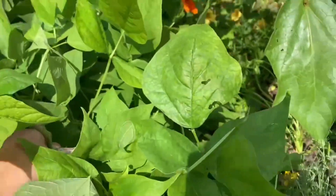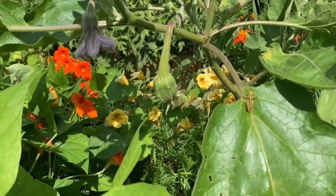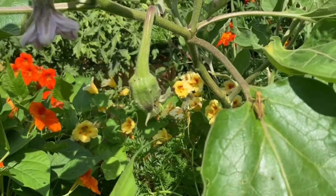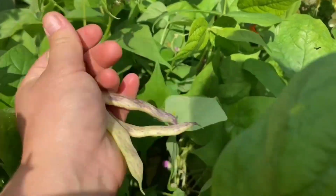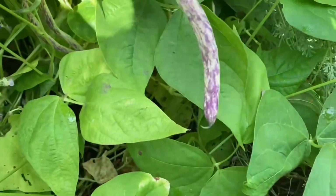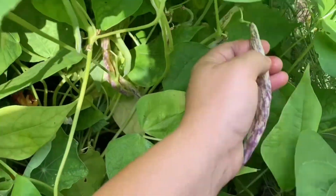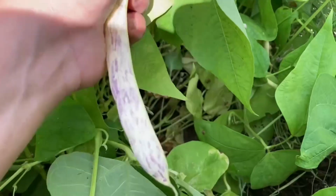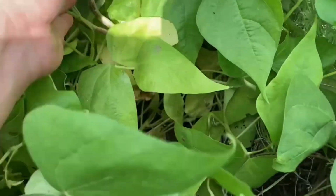A few days ago I noticed that there are a lot of grasshoppers in my garden, and they are kind of munching on some of the leaves, but so far it's not too bad. My favorite variety of beans is this dragon tongue. I like them for the looks. They taste good too. Unfortunately, when you cook them, they lose their color, but I still like having them in the garden.